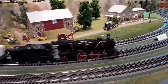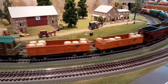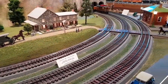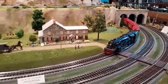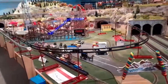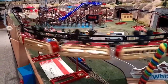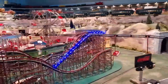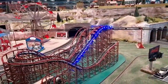Here we have an American Flyer. Nope, that's a Dorfman. Nice lithograph cars. Work our way back past the carnival here. See the sky cars going through. And we have one of the roller coasters. I think it's pretty cool.